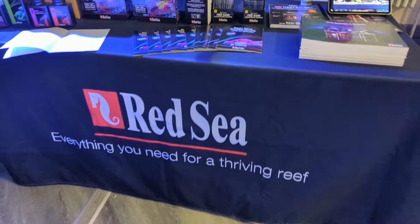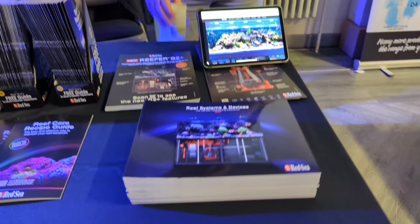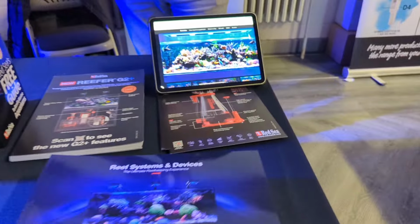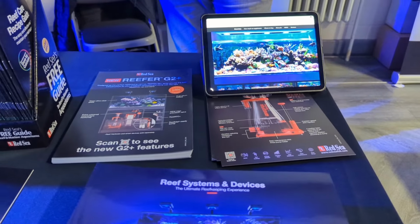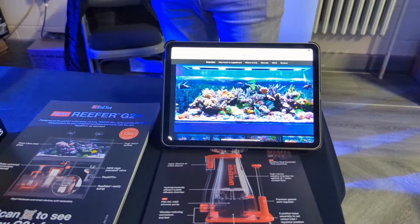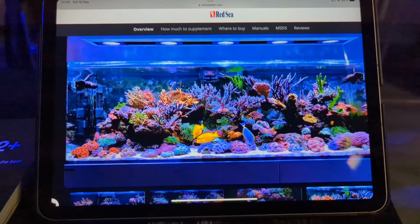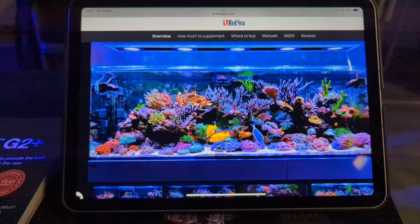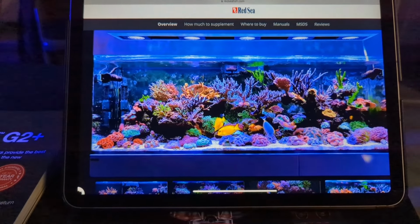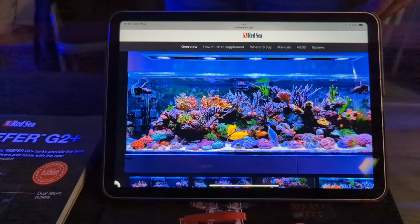We're in for a real treat here. This is the RedSea stand at Love2Reef, and as you know, I am a massive lover of RedSea. I've got a RedSea tank, my little RedSea Max Nano, RedSea dosing I've used since the beginning, RedSea light, skimmer, all that sort of good stuff, but it's not quite as good as this one here on display. This is a 7-foot mixed reef with SPS and LPS, and it's looking super nice on display.